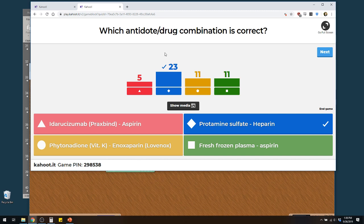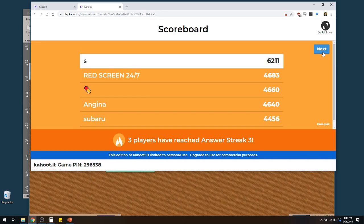Also, what does aspirin affect? Platelets. Does FFP have any platelets in it? Nope, it's a separate infusion, right? So again, that would have no direct effect on aspirin, right? All right.